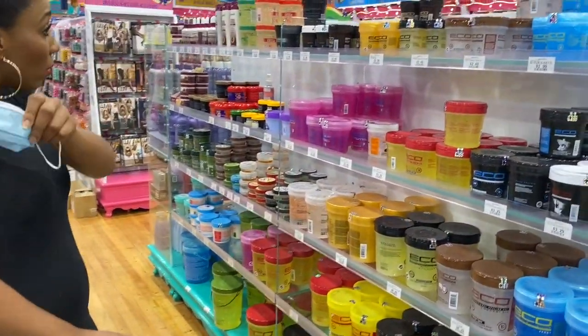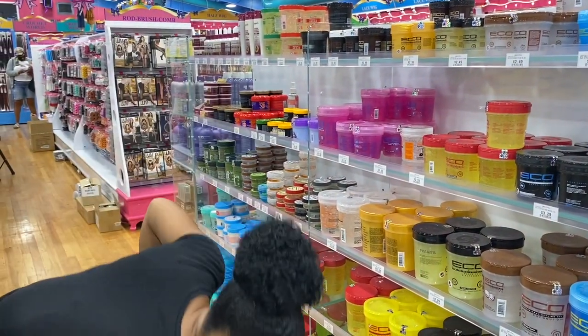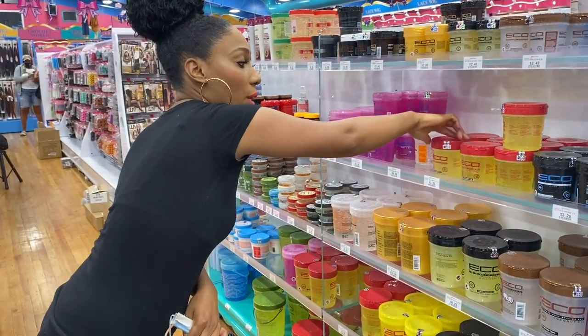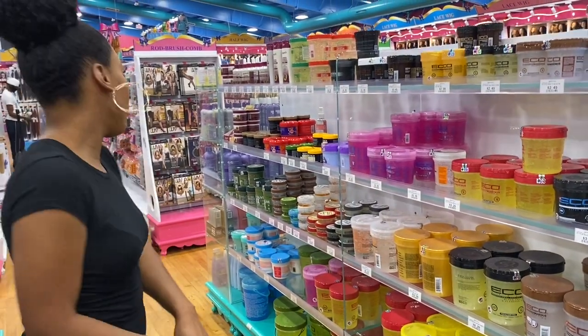That's what I use. And I like to get the bigger one too, because it just doesn't make sense. This one is like $5, and this one is $3. And then the $3 one is almost $4. So I just need to get that.